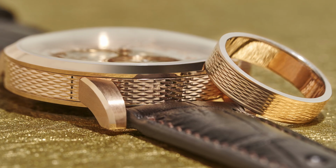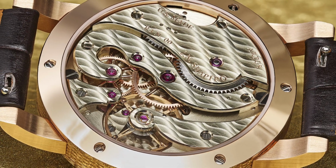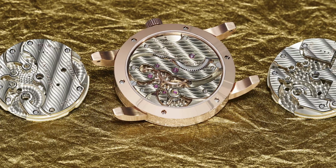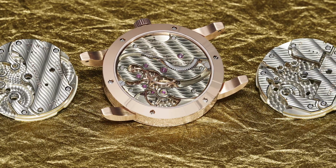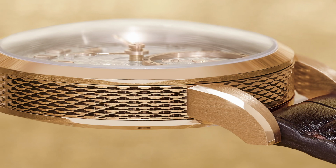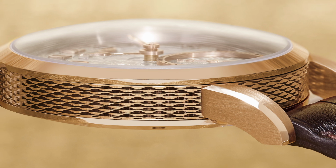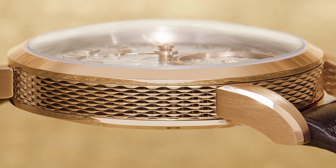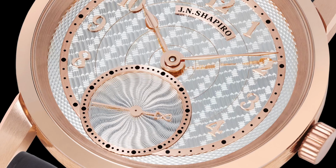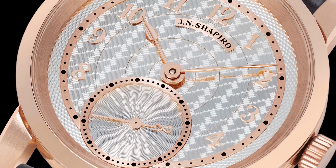Tantalum, I believe, is even an option, but also on the back side, the shapes of the bridges of the movements are even customizable. You can go with something very organic, you can go with something really geometric. Really, your imagination might be the limit here in working with J.N. Shapiro. This almost entirely is made in his own workshops in California, except for the hairsprings, the mainspring, the jewel, the crystal, and the strap. But the rest is made right in his studios there in California. Gorgeous watch overall. Comes at a cost. These start at $70,000 in steel and go to $85,000 in white gold.